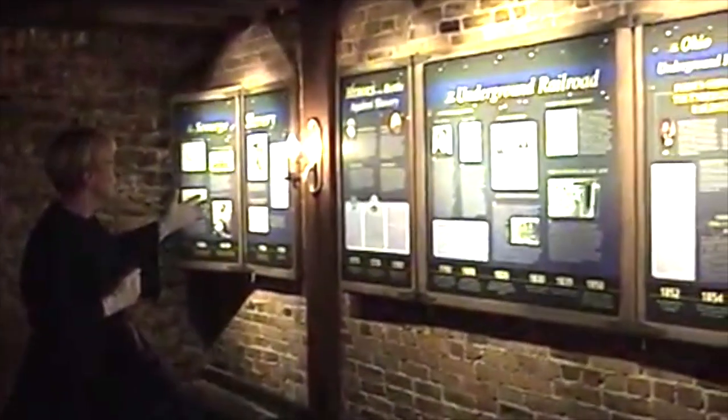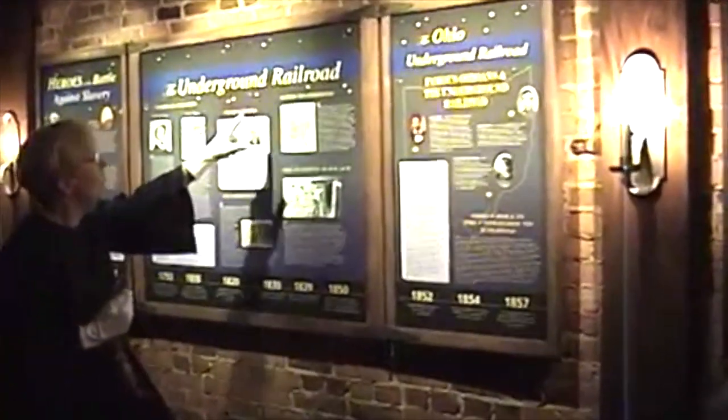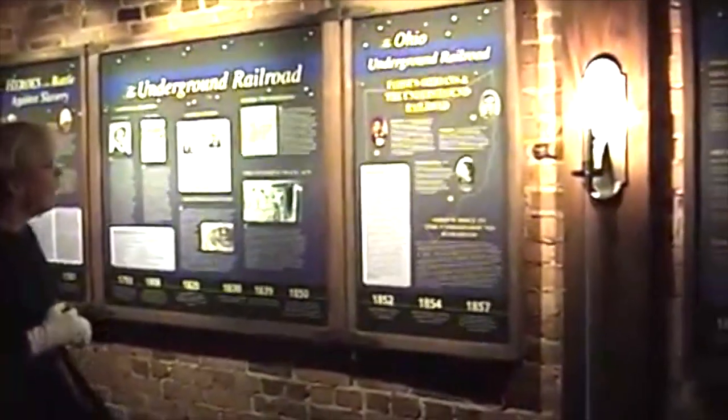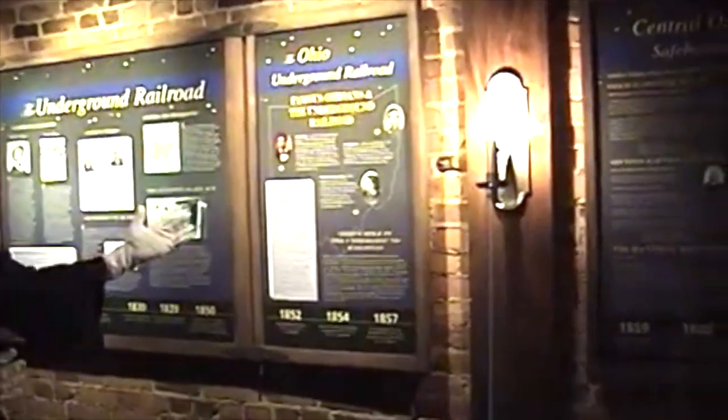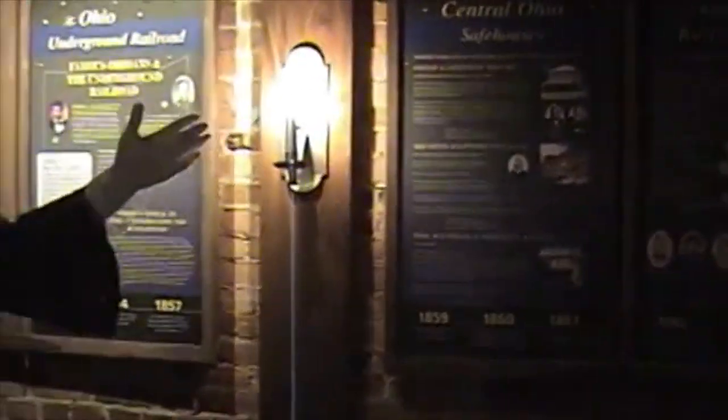During other parts of the year when we don't have the students performing the play, we have information about slavery, about the rise of the abolitionist movement, the important people who helped bring slavery to an end. We have a map showing the various paths to freedom, how runaways would have run away depending on where they were in the South. We have Ohio's participation, its various important roles. Plus, we have local safe houses in Central Ohio and our own Kelton Lawrence family story.